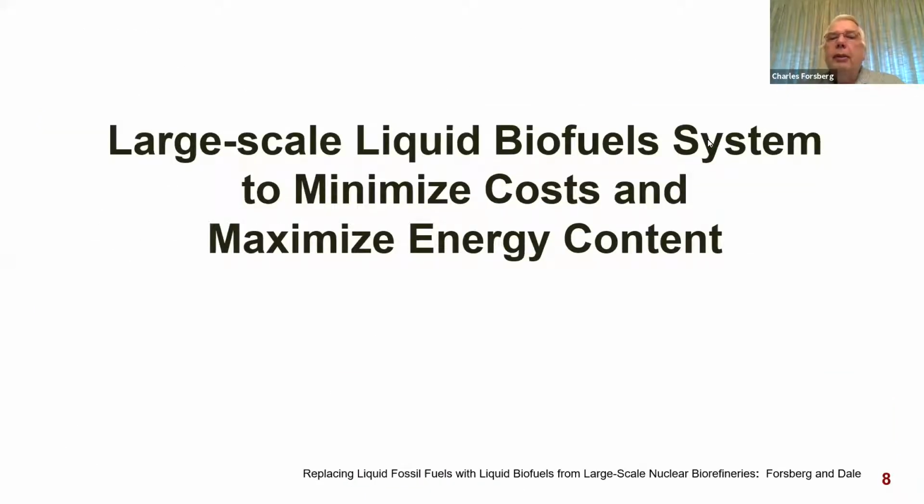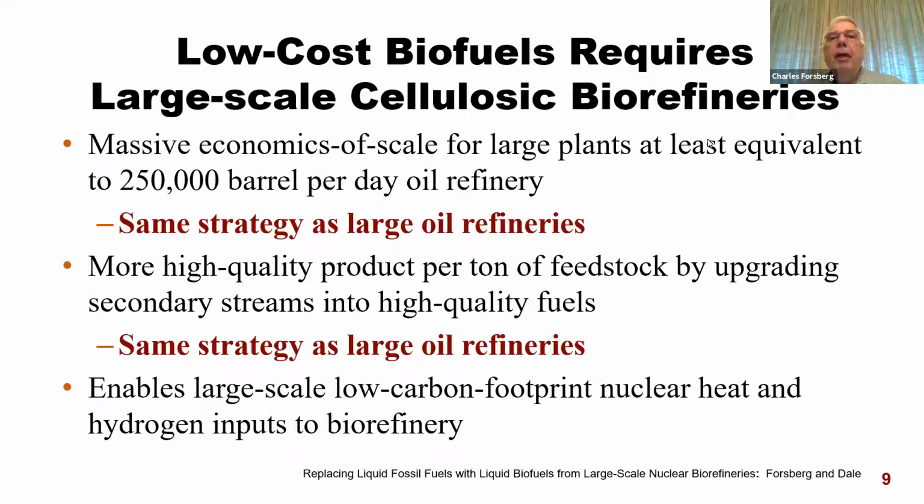With that, let us take a look at large-scale biofuel systems to minimize cost and maximize energy content. First, low-cost biofuels require large-scale cellulosic biorefineries. There are massive economics of scale associated with chemical plants, and thus a biorefinery should be in size equivalent to a 250,000 barrel per day oil refinery. We want to use the same strategy as the oil refineries, where large refineries are more efficient and have much lower costs. Second, which is not so obvious, a large refinery can produce more high-quality product per ton of feedstock by upgrading secondary streams into high-quality fuels.